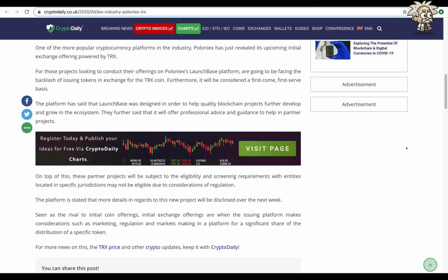Seen as the rival to initial coin offerings, initial exchange offerings are where the issuing platform takes care of considerations such as marketing, regulation, and markets, making it a platform for a significant share of distribution of a specific token.